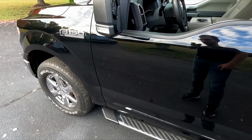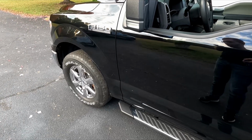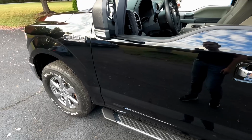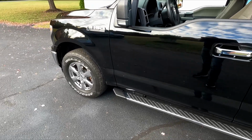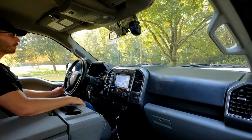So I'm not sure. There's no warning lights. It runs fine. It's still under warranty, so if it blows up, I'll just take it to the dealer and let them deal with it. So I'm not going to waste my time investigating it. All right, let's go for a quick drive.